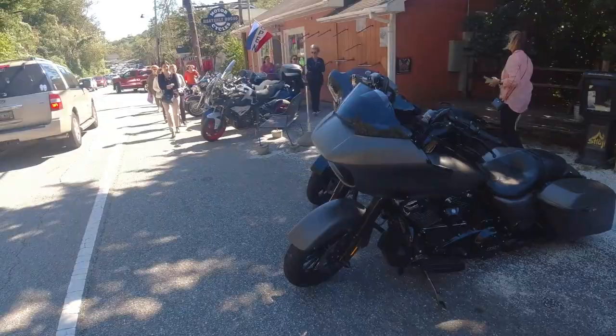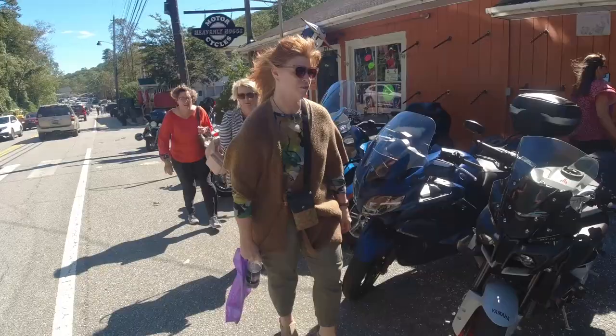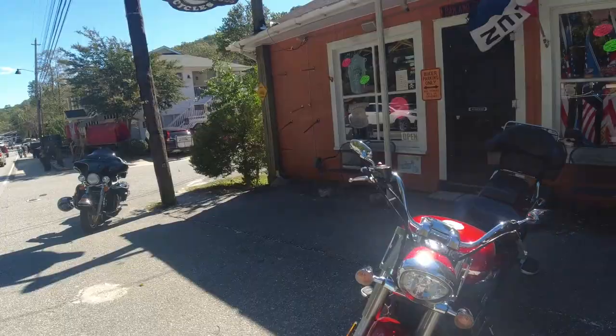These are awesome. Motor Heavenly Hogs. All kinds of cool motorcycle memorabilia inside. All right, we will continue down this way.